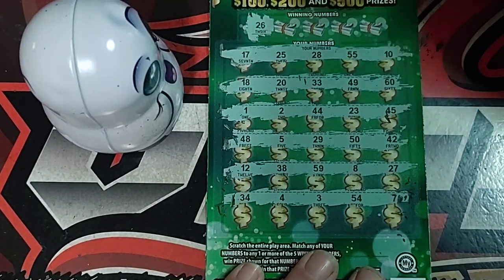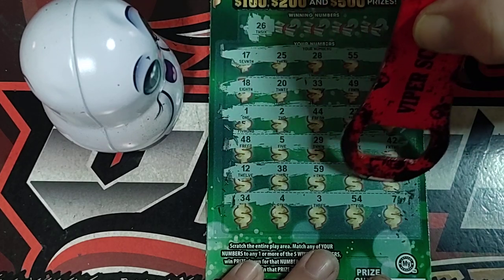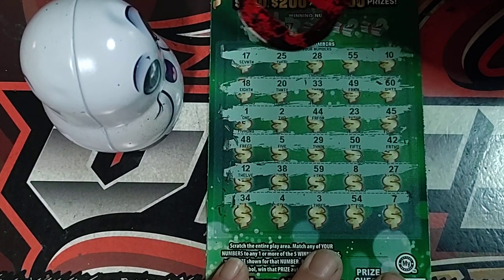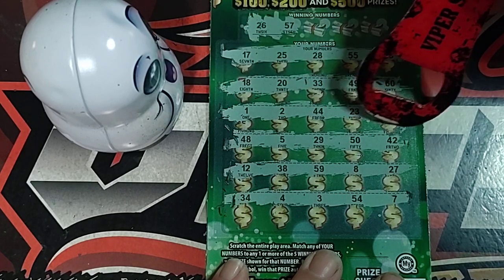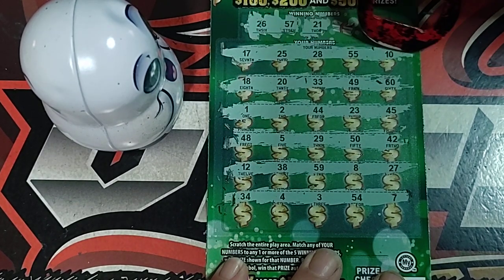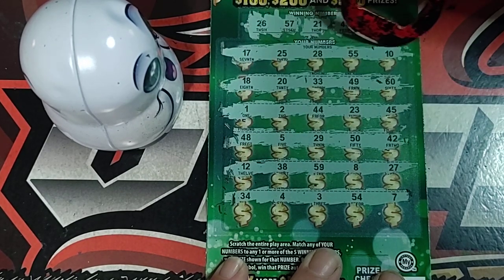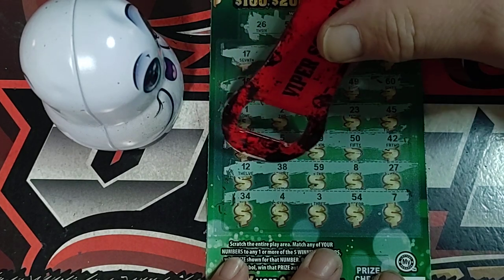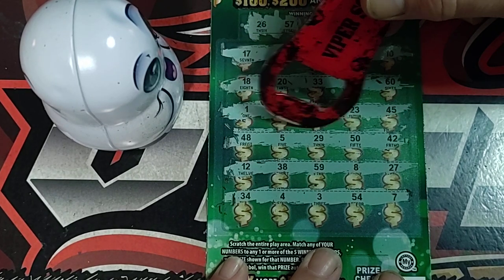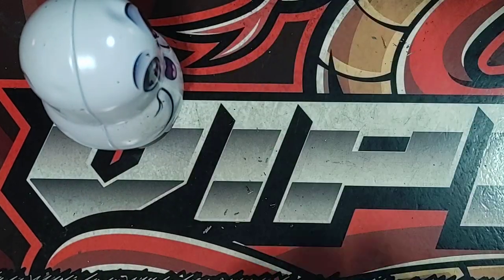No symbol found. Let's see if we can find a match on this thing. 26. Like I said, these tickets here, you don't want to play too much. They kind of suck. The odds on them kind of a waste of money. But like I said, because it being a Christmas ticket, I figure I'll just go ahead and do a run of these at least once. So no 57 found. 21. Last one is a 51. And I don't see a 51. Okay. One ticket down, two to go.